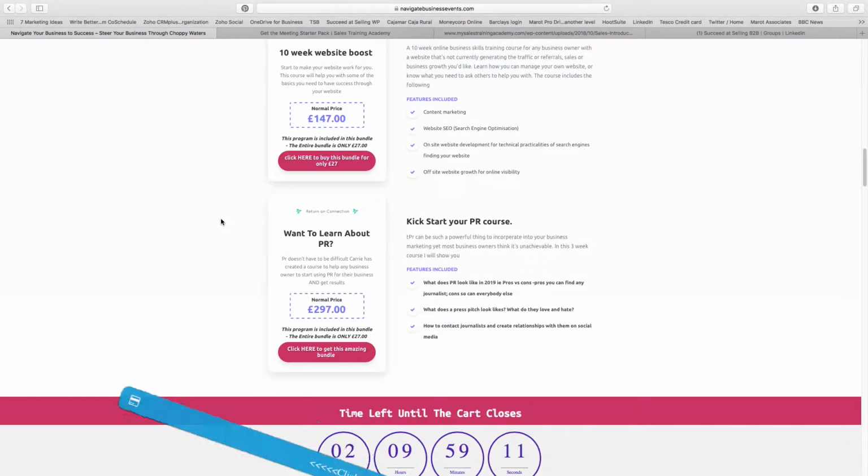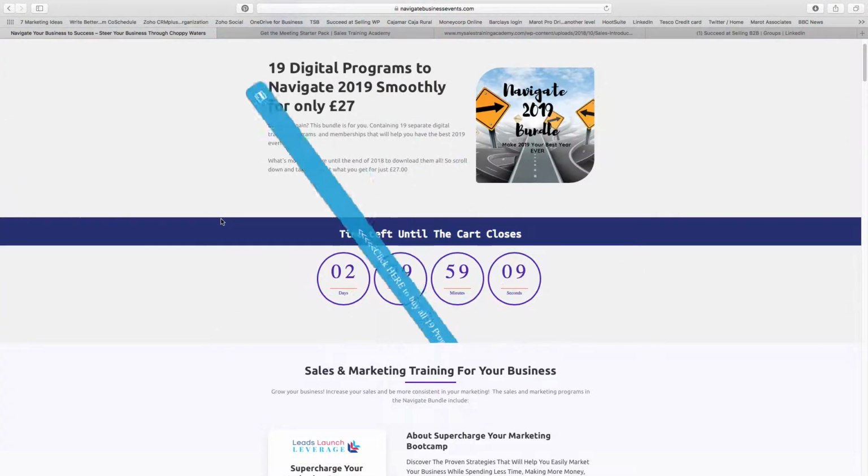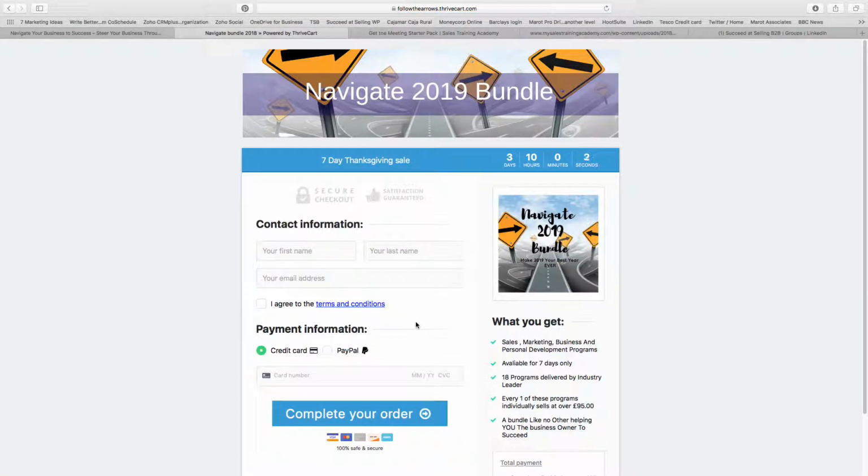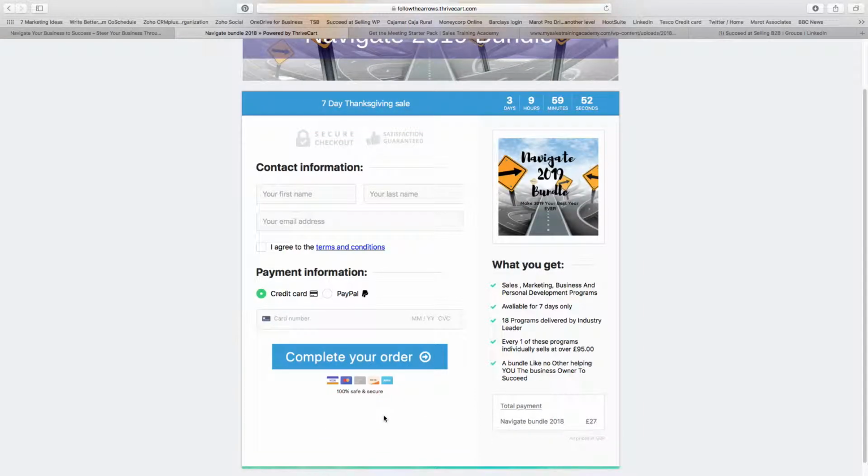You can look at that at your leisure, but don't waste too much time because it's going to be gone soon. So all you need to do is click here to buy all 19 programs, and you'll go to the checkout page. Super simple. Just your first name, last name, email address, click the T's and C's, which way do you want to pay, and off you go. It's as simple as that.